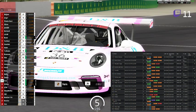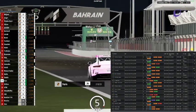Fern, Baltashu. Any improvements from them? Fern's currently P12.